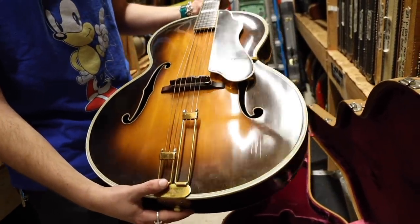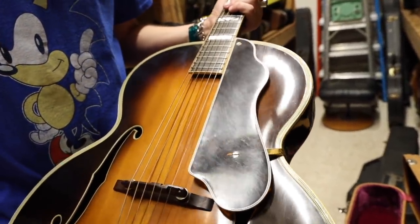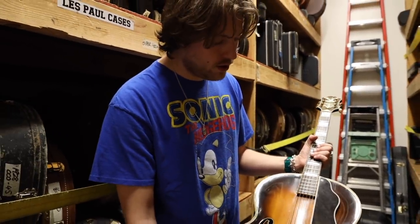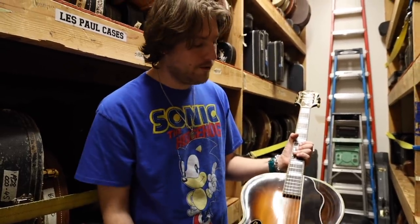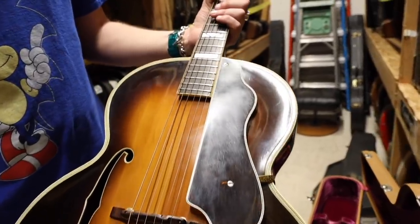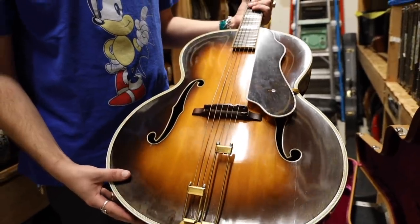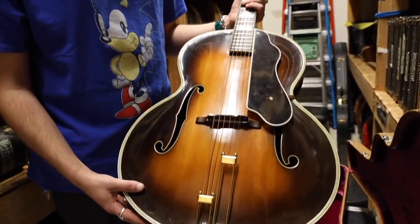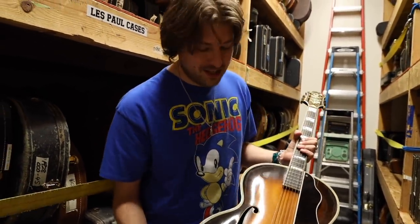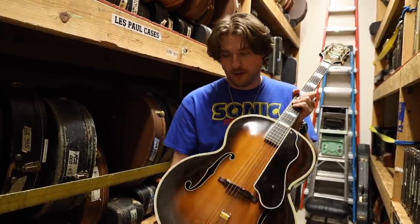Now this is something I'm getting used to, playing archtops that don't plug in. We have a fair amount of them and we're going to be having sales on these. So if you're looking for an archtop acoustic, Norm's is the place. Call in, check them out. They're beautiful and really unique, and you can play different chords and jazz and bebop on them. So we're going to take it up front and see what we can do.